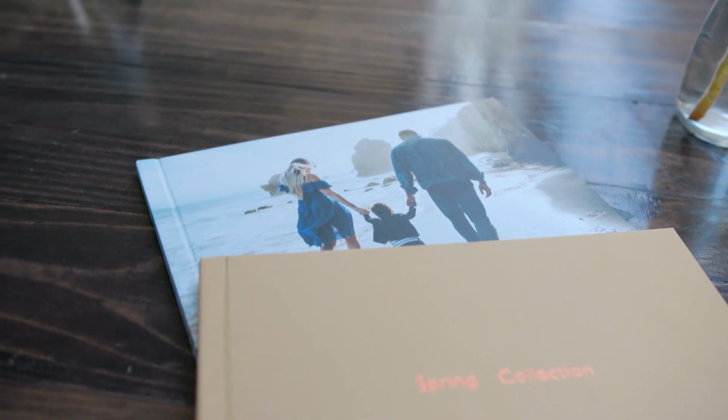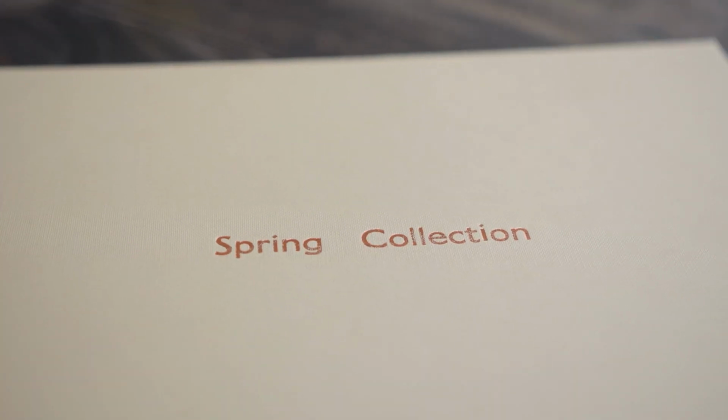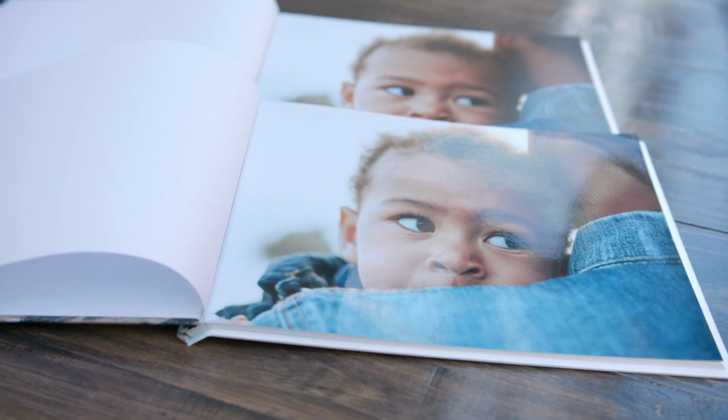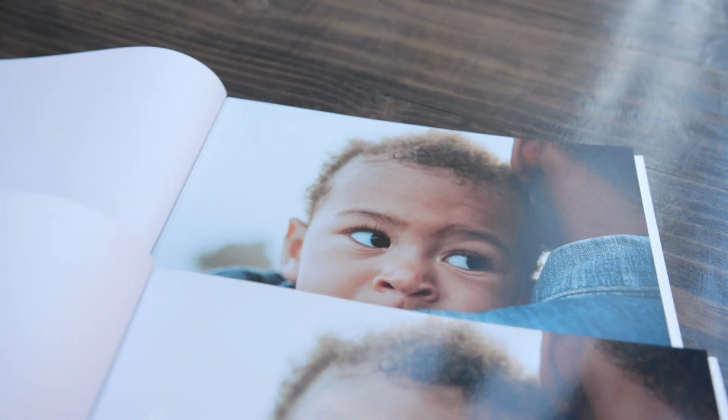Our Premium High Definition Photobooks allow you to create a personalized hardcover with your own custom image and text on the front, with the choice of a matte or gloss finish. You can also choose a standard hardcover and add your own unique touch with a debossed foiled text or design on the front. You also have the option of 2 beautiful photorealistic papers for your photobook.